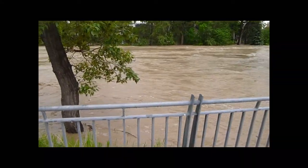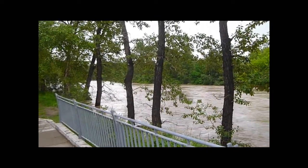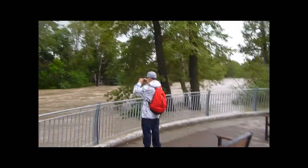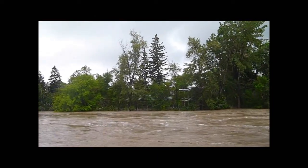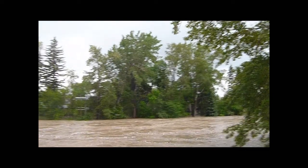And this is usually where we walk for our walks. Looks more like the Assiniboine River than it does the Elbow River. Wow. And if you look over on the other side there, you can see that new home that was just built about a year ago is totally flooded. Poor people, all these homes across the river there.